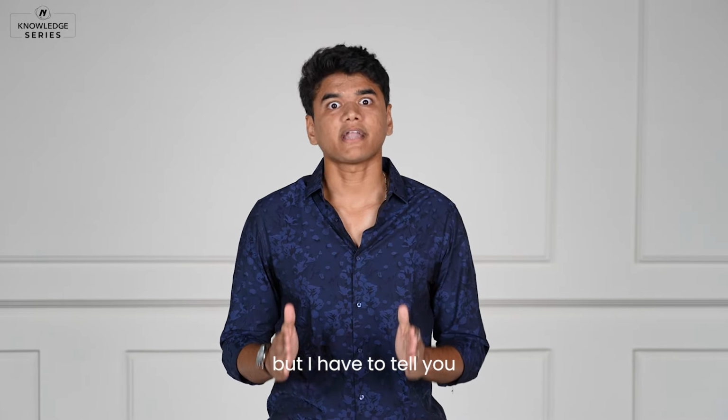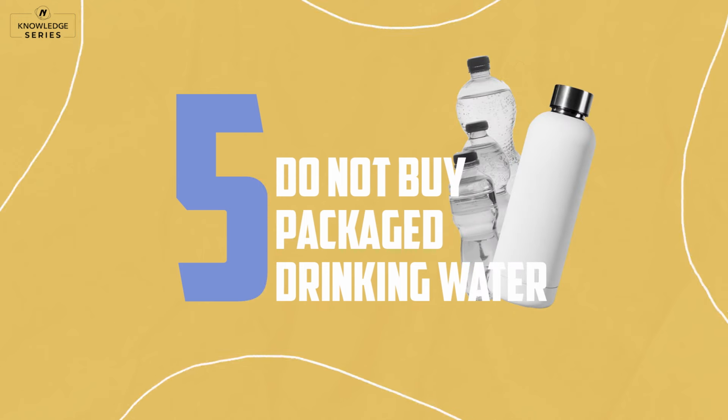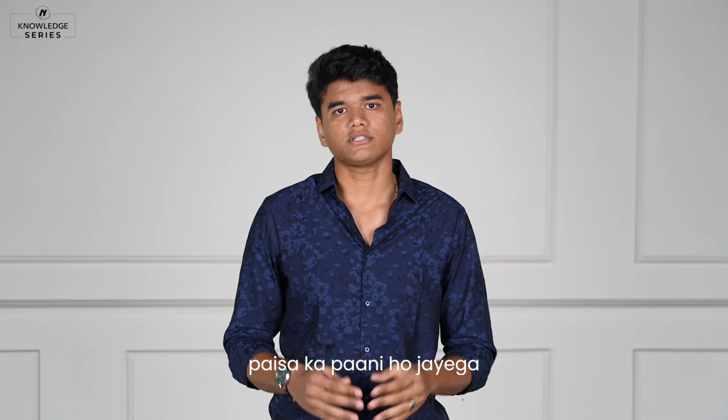Alright, here's the final tip. It sounds obvious, but I have to tell you. Do not buy packaged drinking water anywhere. A 500 ml of water can cost you 5 dirhams. That's 100 rupees. Literally पैसों का पानी हो जाएगा.